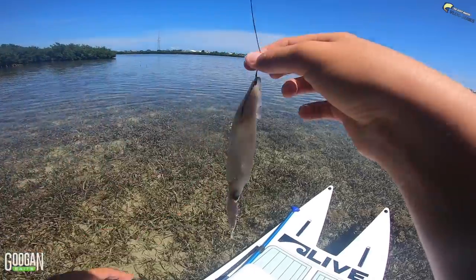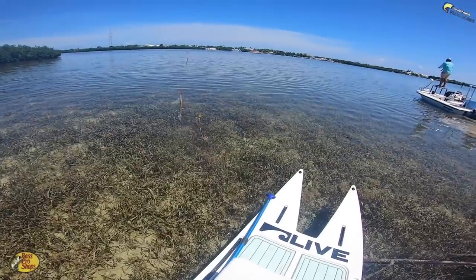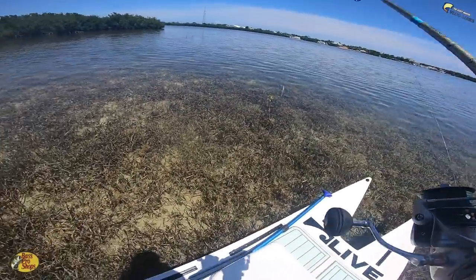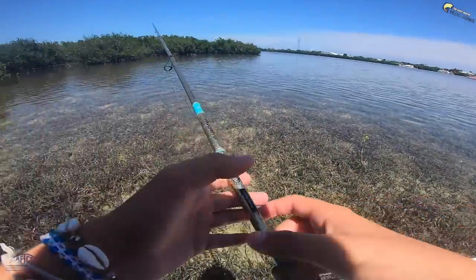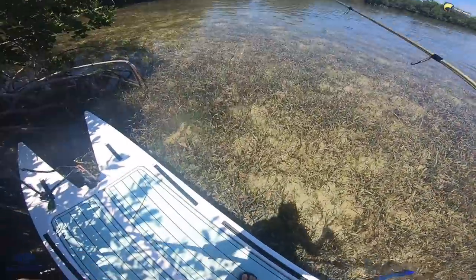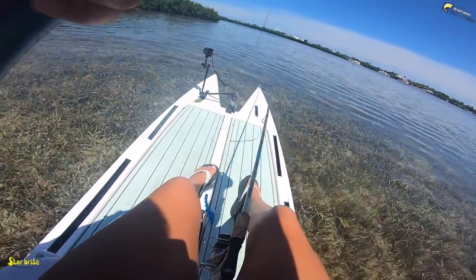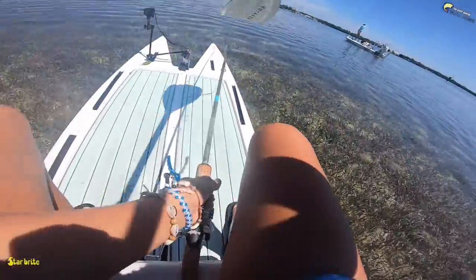All right, guys, so my dad just saw a shark. Dad, where'd you see him? In those mangroves over there? Okay. The one you caught? No, that one went that way. I mean, he could have easily circled around, but I don't think so. I don't know if it's him. I think, size-wise. Let's go see where the shark is at. Shark.